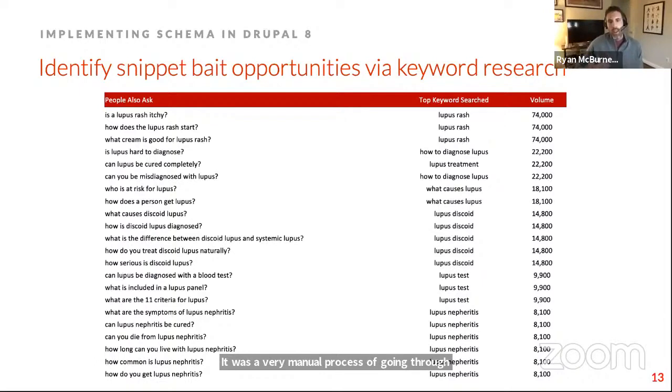We used a program called SEMrush to really understand what are those top volume questions and answers that we can tackle with new website content that can not only bring more traffic to the site, because that's the ultimate goal, but also increase overall visibility and impressions across all searches relevant to lupus and relevant to our client.